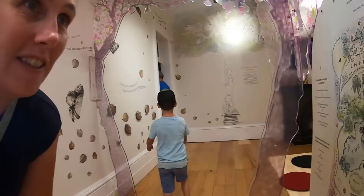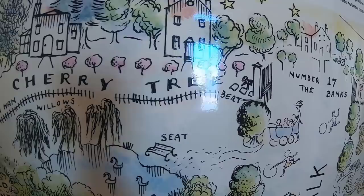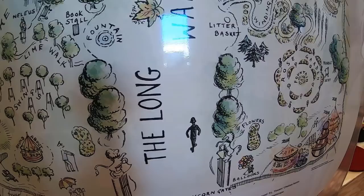So this is a cool way to get ideas for telling your stories. They've suggested that when you've got an idea of the places and the people in your story, you can draw yourself up a map like this one and then use the map to help get ideas about what might happen in your story.